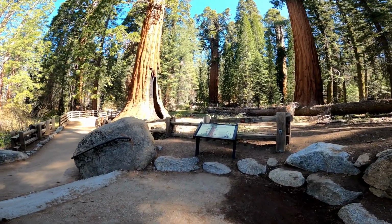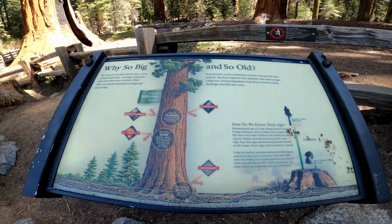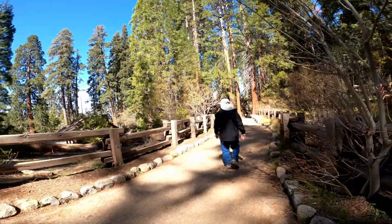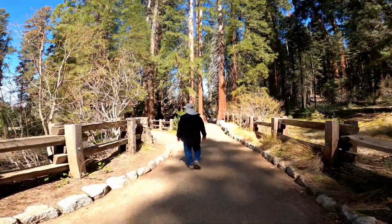There are a lot of these exhibits along the way that talk about the story of this big tree. Oh wow, you know where we're at? We're at that handicap parking. This is the main road. Okay.